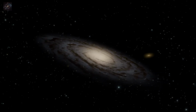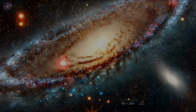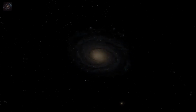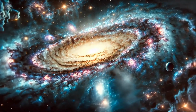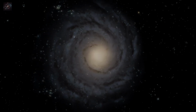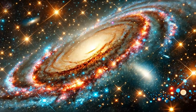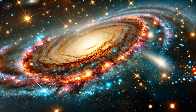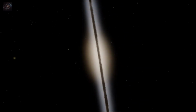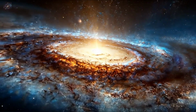The search for exoplanets within Andromeda is a burgeoning field of study. While detecting planets in another galaxy is extraordinarily challenging, techniques such as gravitational microlensing offer a glimpse into this possibility. These methods rely on the bending of light caused by the gravitational field of a planet or star, revealing the presence of celestial objects that would otherwise remain hidden. Discovering exoplanets in Andromeda could revolutionize our understanding of planetary formation, potentially revealing worlds vastly different from those in the Milky Way.